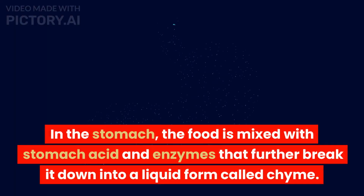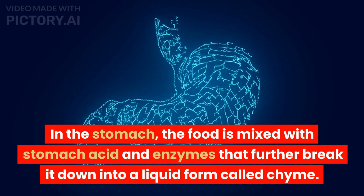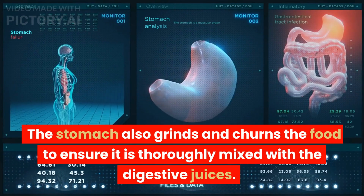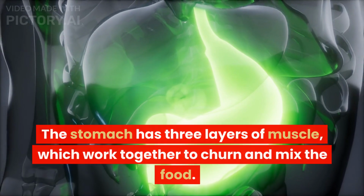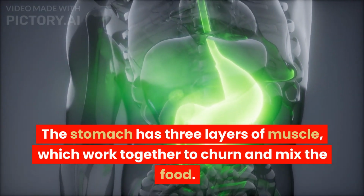In the stomach, the food is mixed with stomach acid and enzymes that further break it down into a liquid form called chyme. The stomach also grinds and churns the food to ensure it is thoroughly mixed with the digestive juices. The stomach has 3 layers of muscle, which work together to churn and mix the food.